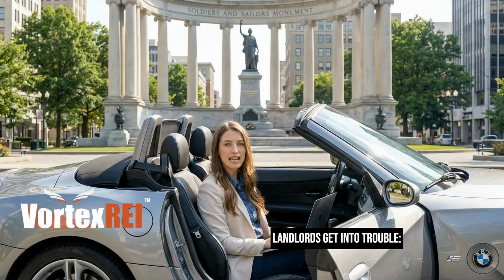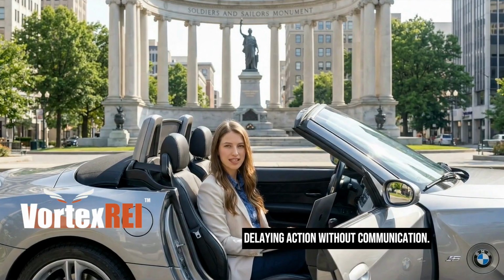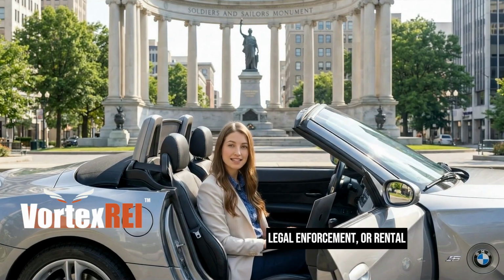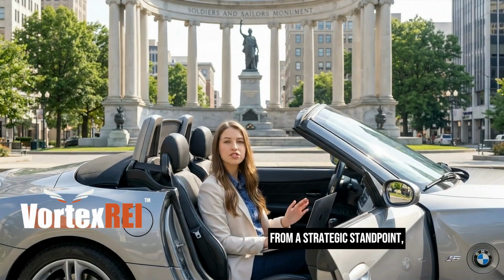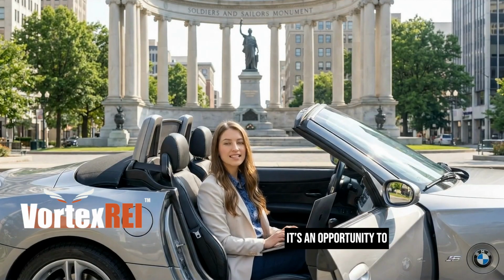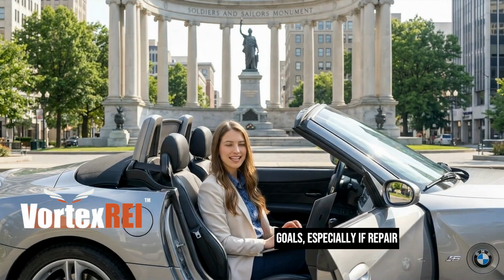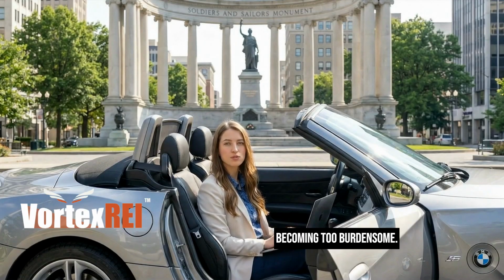Now here's where many landlords get into trouble: ignoring the notice or delaying action without communication. In Allentown, that can escalate quickly into fines, legal enforcement, or rental license complications that can affect your ability to legally operate the property. From a strategic standpoint, experienced investors treat a failed inspection as a signal, not just a setback. It's an opportunity to evaluate whether the property still fits your investment goals, especially if repair costs are stacking up or compliance requirements are becoming too burdensome.